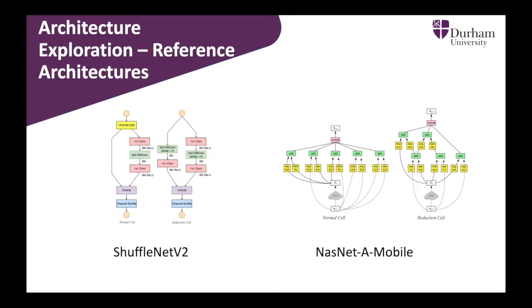The normal cells maintain the same dimensions as the input, allowing for deeper architectures without a reduction in the dimensions. These contain point-wise convolutions and depth-wise convolutions that allow the network to go very deep without the number of parameters blowing up. The reduction cells are the components used to gradually reduce the dimensions down, up to the point of the binary output of fire, no fire.